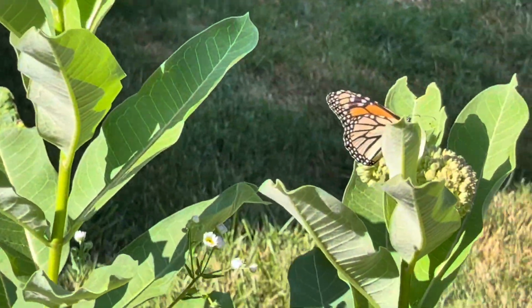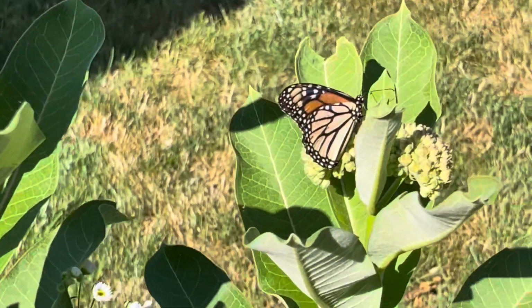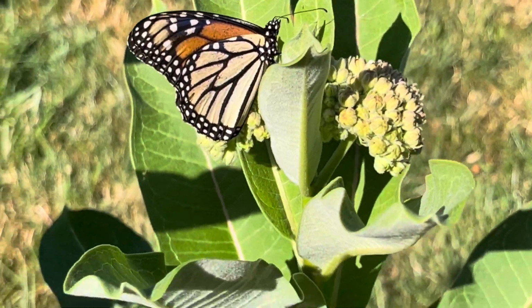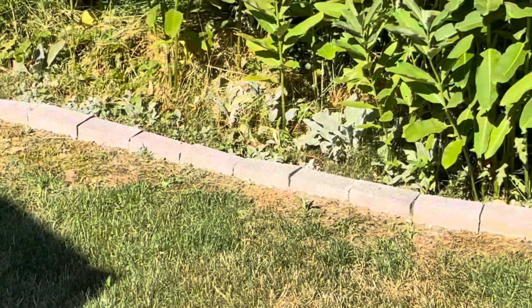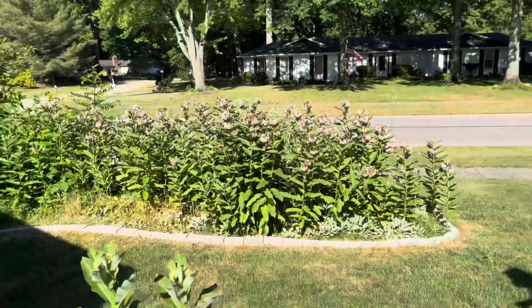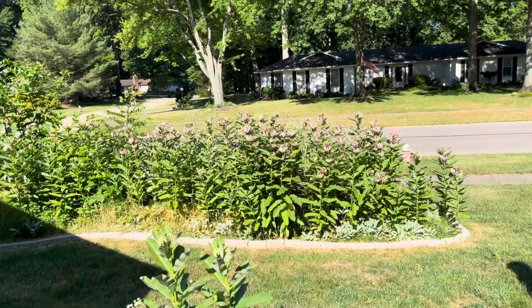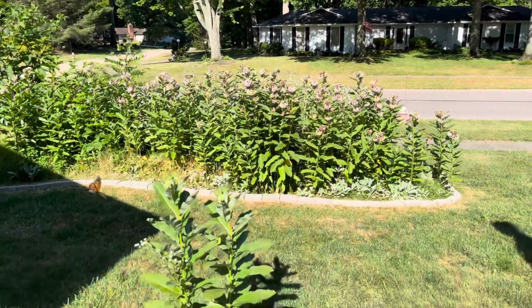And then, of course, you get the red. They're actually called red milkweed beetles. Well, this guy's letting me get real close. Look at him. Oh, there he goes. Yeah, that's the milkweed, and that's right out our front door. Sometimes we sit here in the chairs and watch all the guys come.